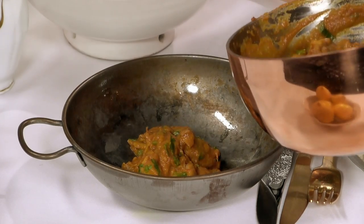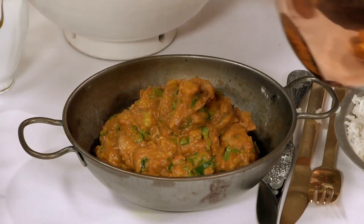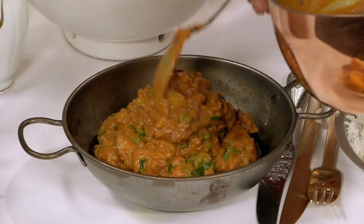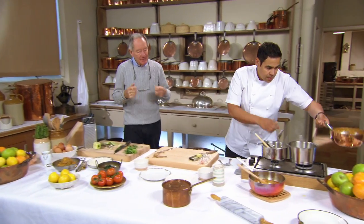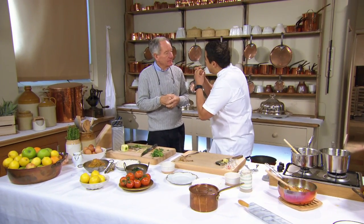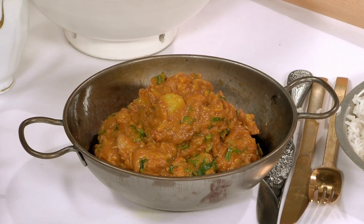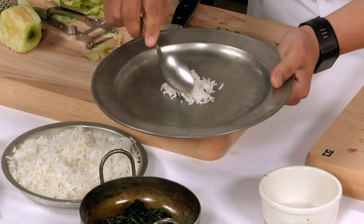I mean, look at that. Don't want it sloshing around. No, you don't. And when you did the legs and the breasts separately, does that mean that they're going to taste like different meats? Yeah, because you've got that lovely braised leg, but then the texture of that breast will be almost like a steak texture. Are you ready to taste? Oh, am I? Yeah. Some lovely rice.